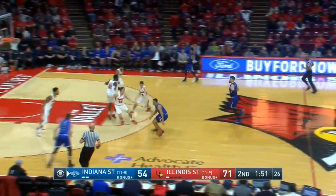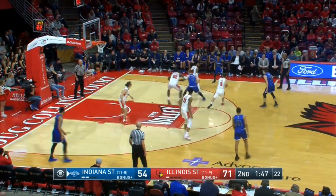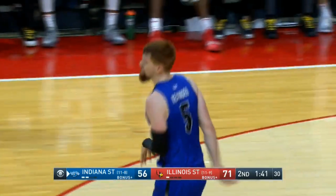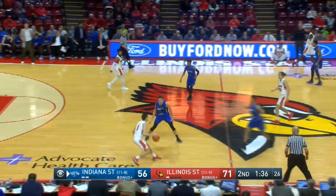Last night I saw Southern Miss score 100 points against Marshall because they were fired up to play Marshall. Marshall won Conference USA last year. As for Marshall, they had no interest in being in Hattiesburg, Mississippi. They lost 100 to 50. The score was 100 to 50.